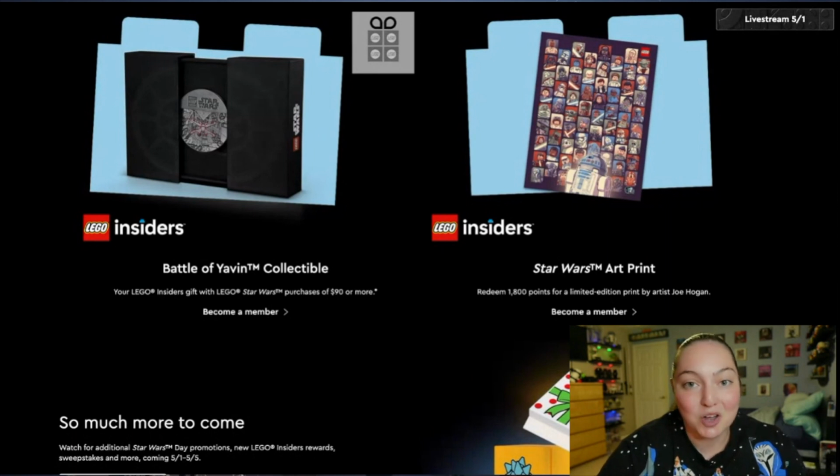I just think it looks awesome, and they're also doing a Star Wars art print by artist Joe Hogan, which can be redeemed for 1,800 points. A lot of people have noticed that this art print has a lot of minifigures that we do not have yet, so they are speculating that maybe this is LEGO's way of telling us that we will be getting these minifigs in the future, but who knows.